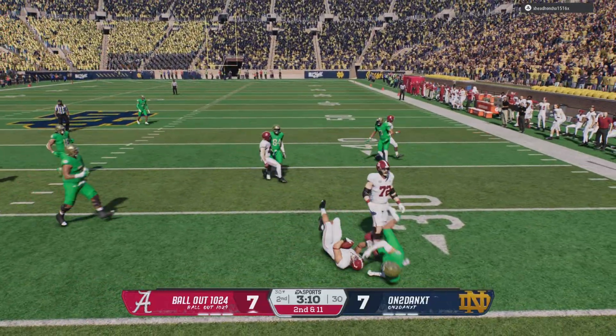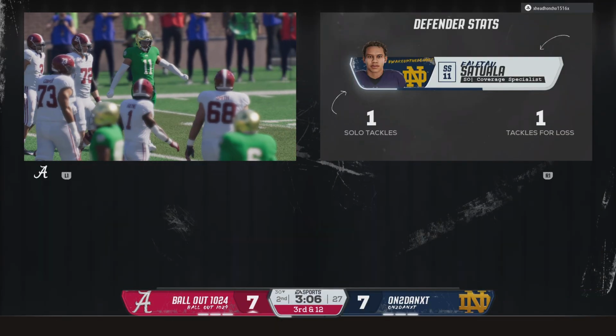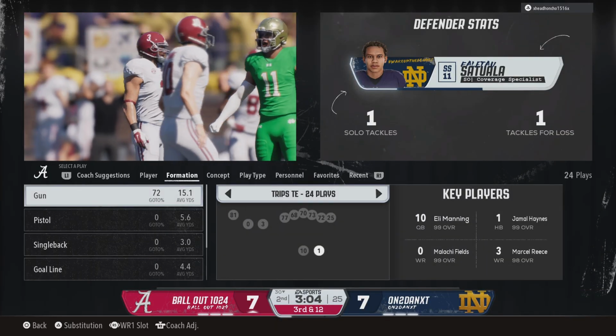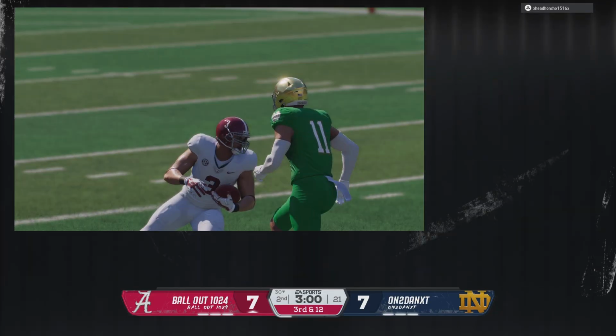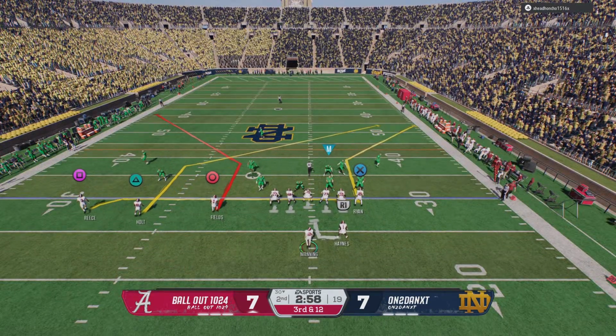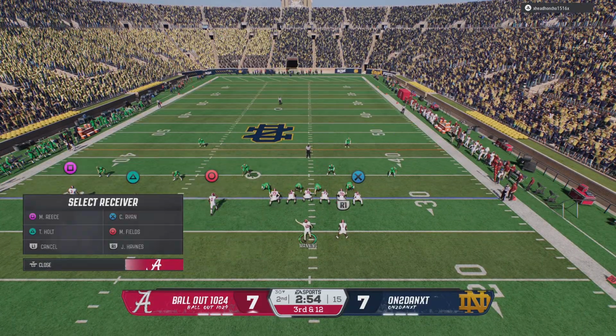Quick completion to the right. The defense wouldn't let him loose there, and it was a completion, but they lost yardage. That's just a tremendous individual effort by the defender. He's able to defeat his block and get to the ball and get the ball down on the ground. Very, very nice job. Alabama with a ton of ground to cover on this 3rd down.